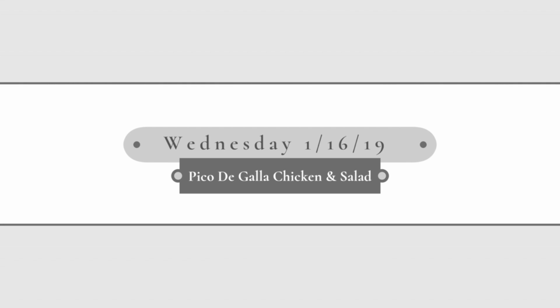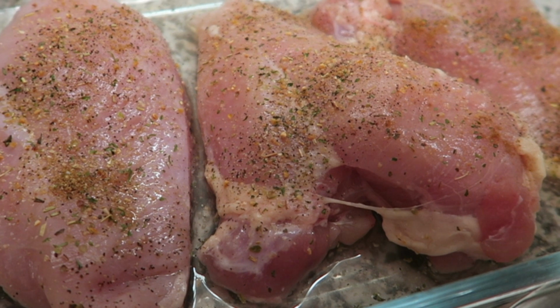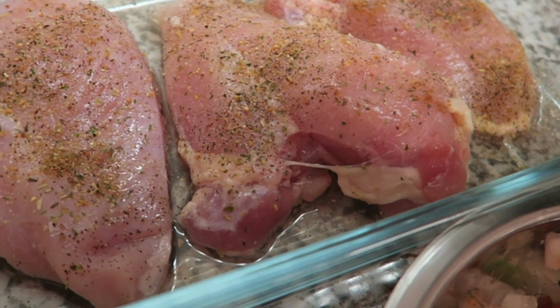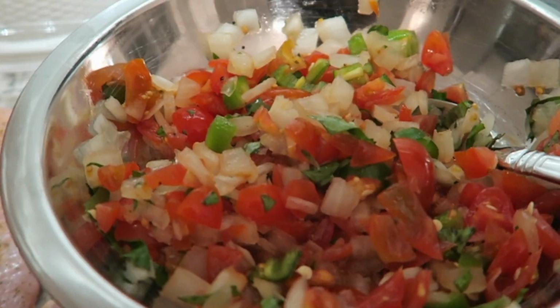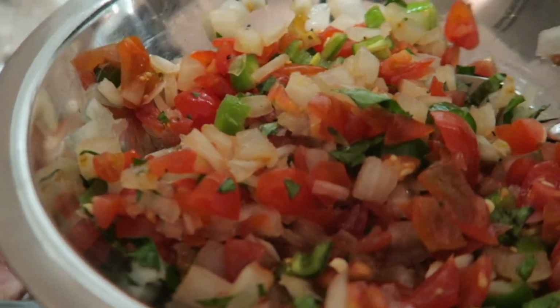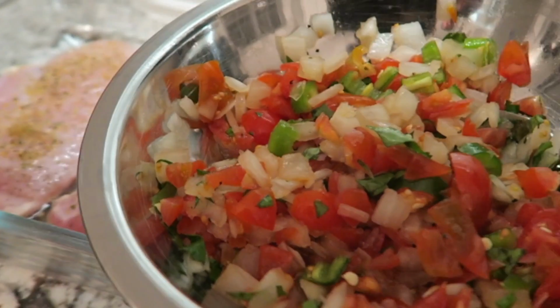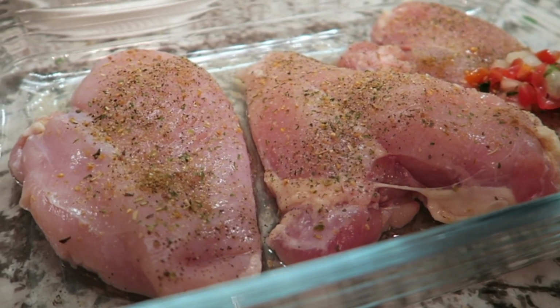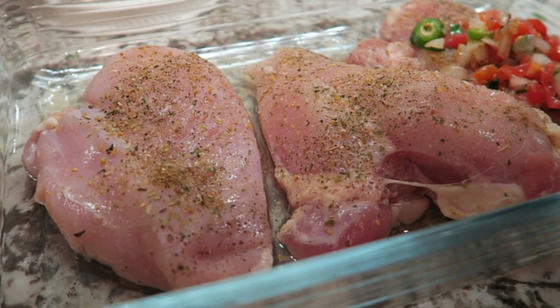So friends, Wednesday we had pico de gallo chicken and salad. If you eat a lot of chicken in your household and you're always trying to find different and creative ways to serve it, then this is a great way. Basically you can just make your pico de gallo with your tomatoes and your onions and lemon juice, the way that you tend to like it. I'll put this recipe with the one in the newsletter, so definitely look out for that.